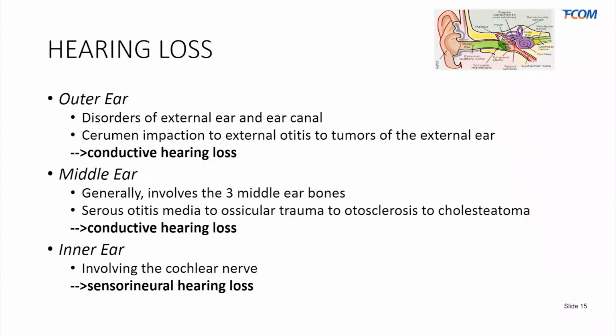First, I'll discuss hearing loss. When a patient reports hearing loss, we're really thinking about the entire ear, the outer, the middle, and the inner, because hearing loss can be caused by problems in all 3 parts. We know that there's either conductive, sensorineural, or mixed hearing loss, but we really need to ask the right questions to help localize where the problem in the ear is that may be contributing or causing this loss.